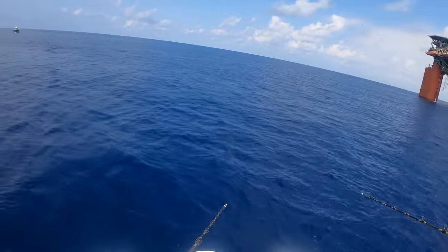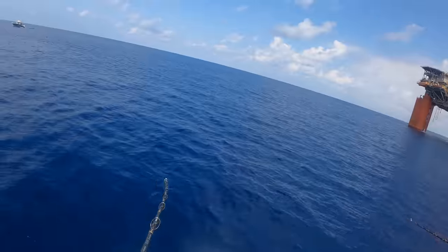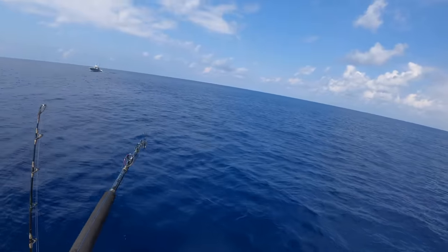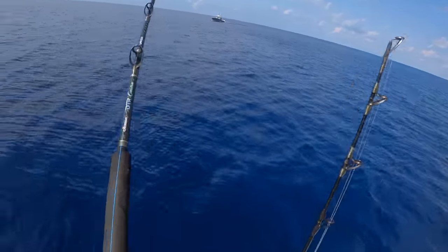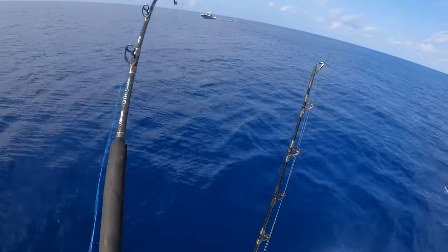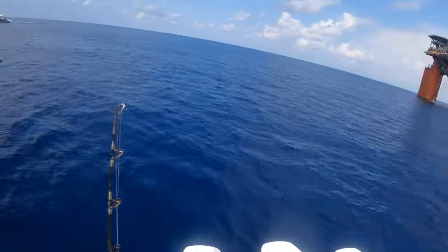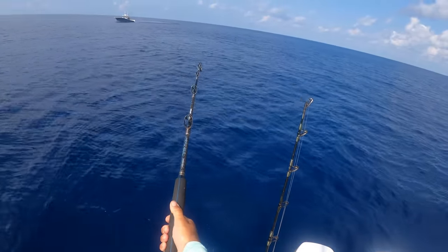He ate. Let's see if we can double hook him. Okay. Set him, Joe. Got him. Oh yeah. Blue marlin on, baby. Tell him watch out. Well, this is a cool start. We gotta hook them to get them out of here.